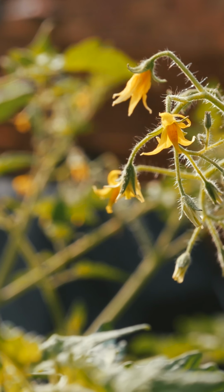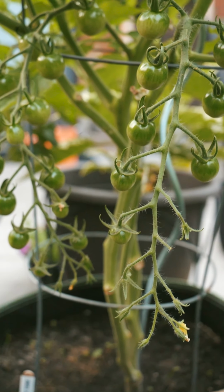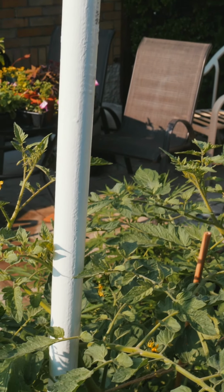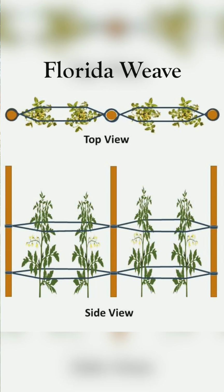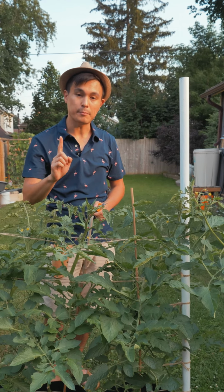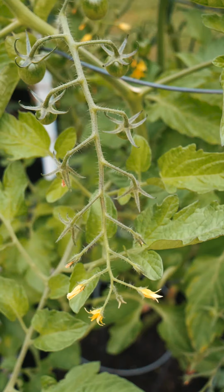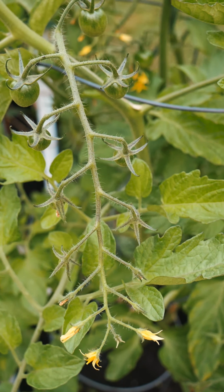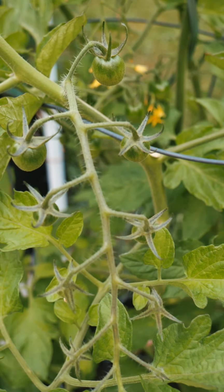These are my Super Sweet 100 hybrid cherry tomatoes that I'm growing this year. These can get a maximum of 12 feet tall. I put these old fence posts into the ground, and I'm growing these 3 tomato plants using the Florida weave method. The idea with the Florida weave is that you have a single stem with an indeterminate tomato growing straight up, and you pluck and prune all of the suckers that grow in between the leaf nodes and the main stem. What makes this variety so unique is that it can grow up to 100 tomatoes on a single cluster.